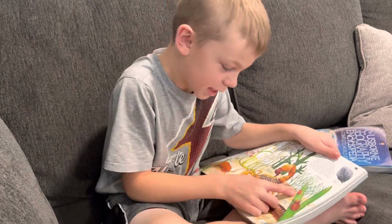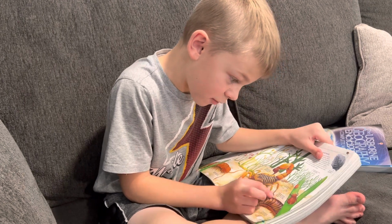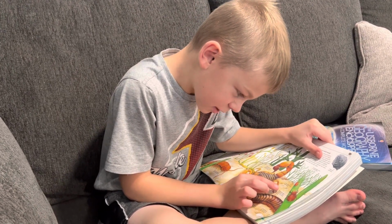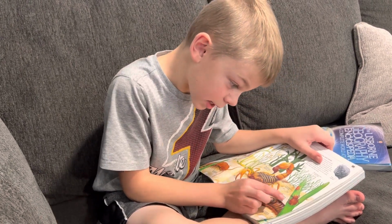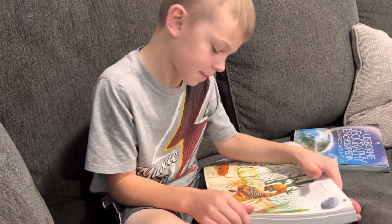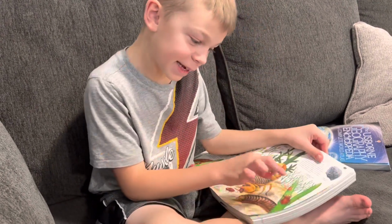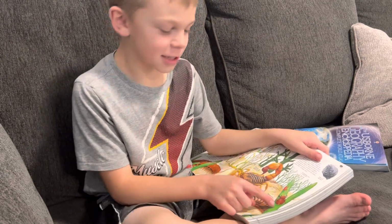And this is a mite. It's sucking sap from a plant. This is called a Palaeotarbus. It's a spider-like creature. It has 1, 2, 3, 4, 5, 6, 7, 8 legs and 2 big fangs. And it hunts for insects like mites and grubs. And it's about to eat the mite.